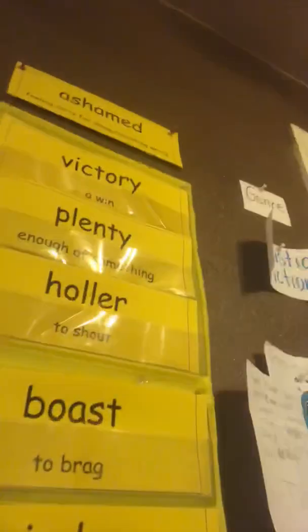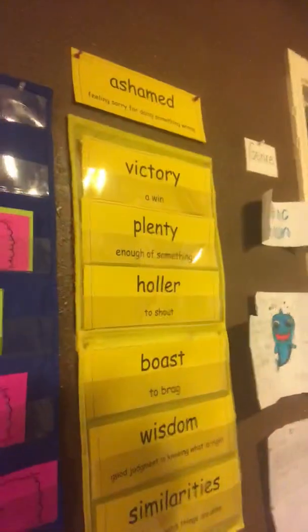Okay, and let's look at our high frequency words again. I mean, our vocabulary words. How do I get it so you guys can see it better than yesterday?